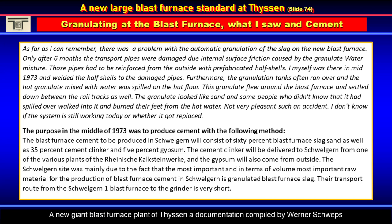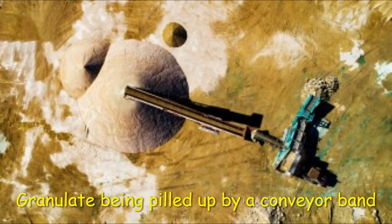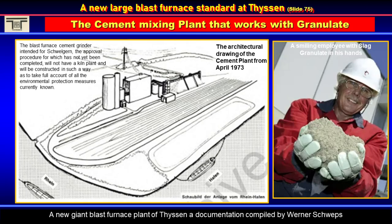The Schwelgern site was chosen mainly because the most important raw material in terms of volume for the production of blast furnace cement in Schwelgern is granulated blast furnace slag. Their transport route from the Schwelgern 1 blast furnace to the grinder is very short. The picture shows nice granulate being piled up by a conveyor band. The cement mixing plant that works with granulate.